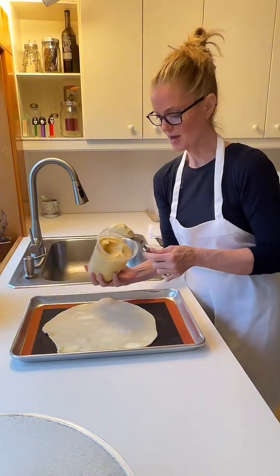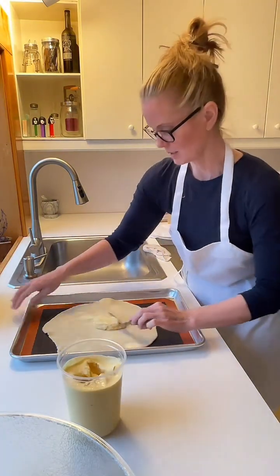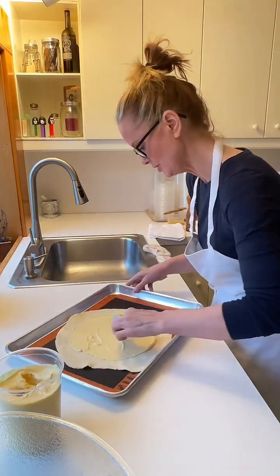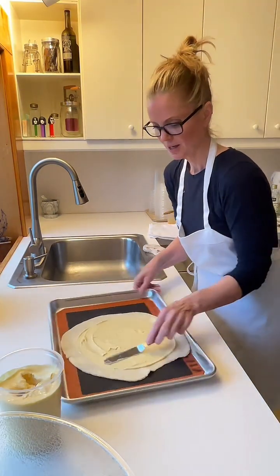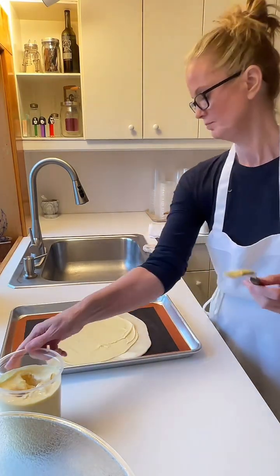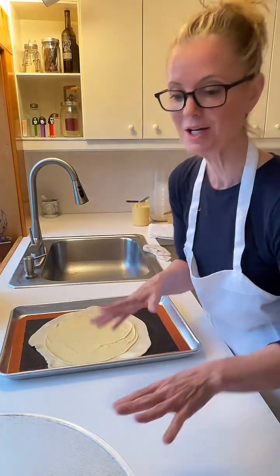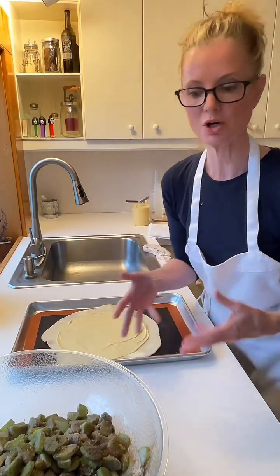And it doesn't need to be thick, but it can be as thin as you want it to be. But I'm going to spread it around about an inch from the edge. And this will catch some moisture, and it will also taste great, and it'll puff up just a little bit. So there's my frangipane, and I can use this frangipane for all my little hand pies and all of my Pop-Tarts and mini tartlets and all that kind of stuff.